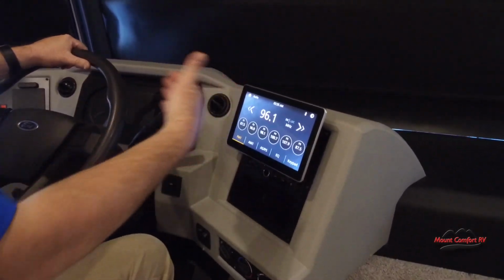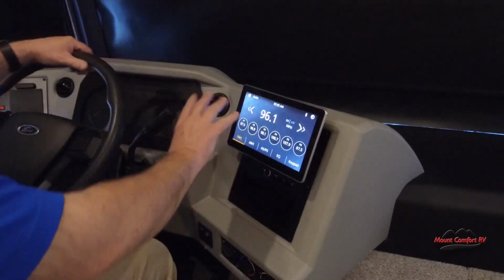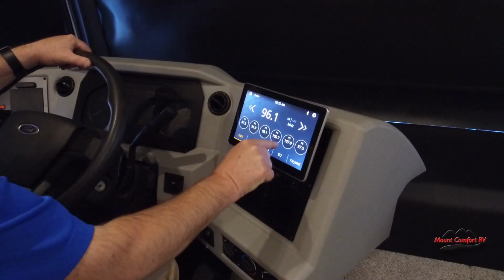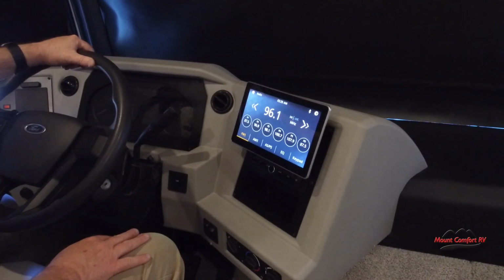I like it because it's angled right towards the driver. I can touch it. I can see it. It's big enough. It's not one of these tiny screens. I'm not trying to hit some teeny tiny button. Those are big buttons. I can actually hit those even with a little vibration going down the road.